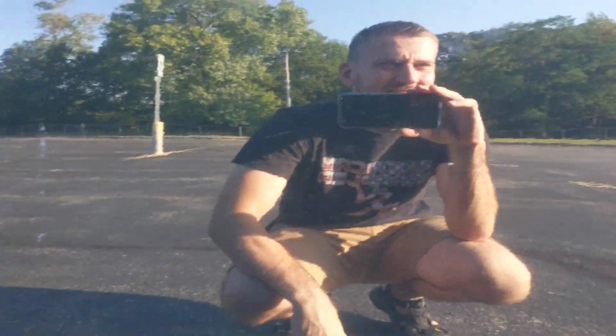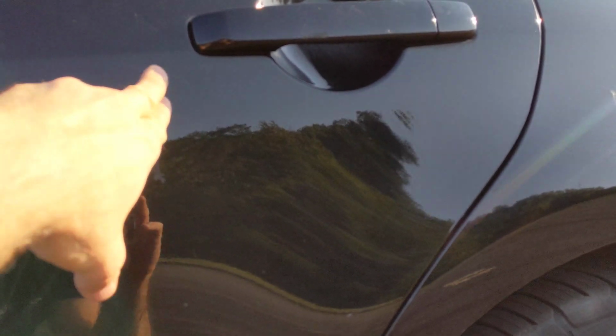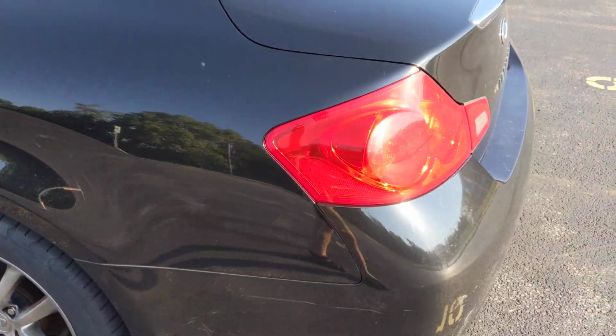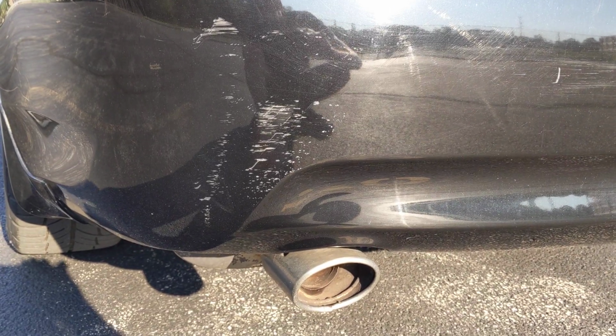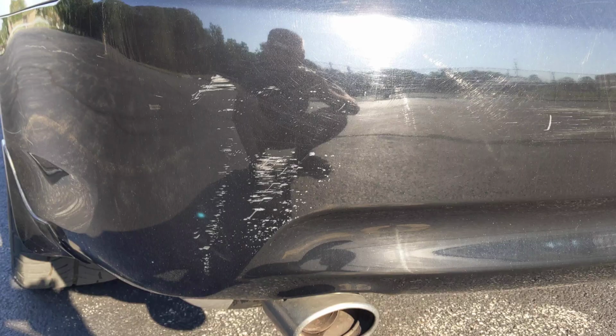Right here, somebody actually opened the door into me in the parking lot. This is a scratch that has been touched up. I bought the car with this already. These are some scratches in the rear bumper. My wife backed into a concrete wall.